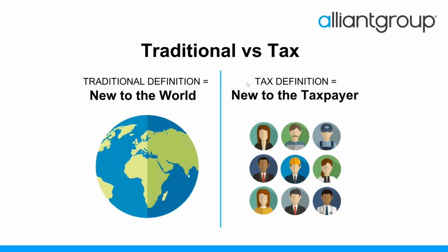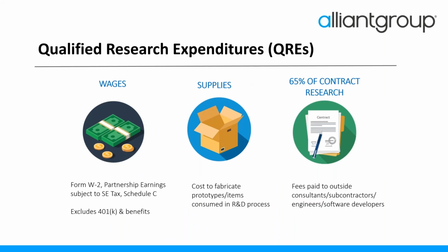So everybody, that wasn't a planted question at all. None of these are, but that's a brilliant segue, Bill. So thank you very much about what types of costs qualify. Wow, that's perfect. So yes, yeah.